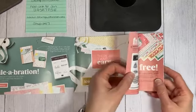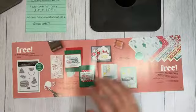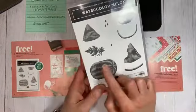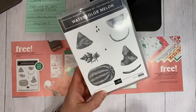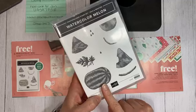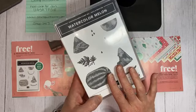All right, so let's dive in. The first one you can get is a level 1, so that's a minimum $60 order, is the Watercolor Melon. If you watched my crafty session last night, I did a Facebook Live with this, so I have lots of samples to share with you.